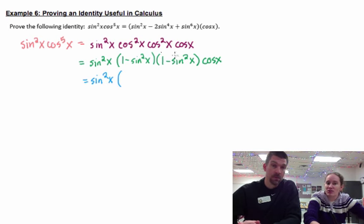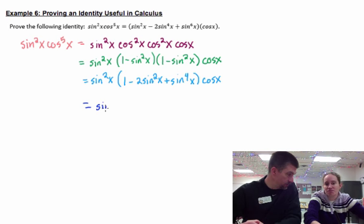There's a pattern: you do 1 squared, which is 1. There's going to be twice as much of these two terms, like 2 times 1 times sine squared x, so -2 sine squared x. And then square the last term, plus sine to the 4th x, times cos x. Distribute the sine squared, and then we've got what we need. So it wasn't as bad as it originally looked. It's actually pretty legitimately doable.